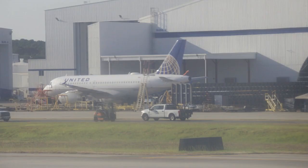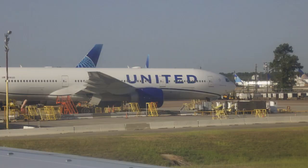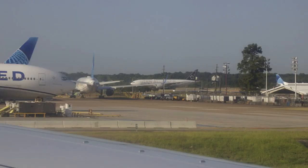There's a 319 getting some routine maintenance right there. And then of course here's the other side of the hangar, including the Airbus A320, 767-300, and the Boeing 777-200, which look quite nice. There's a zoom in on 320. Here's a 777-200. This one looks really good. I like that one. And in the back right there, you can see the Star Alliance 777. Stand by for more on that here in a moment.